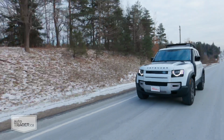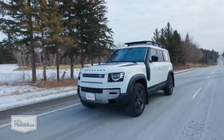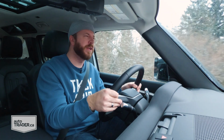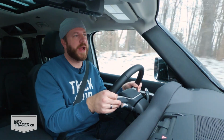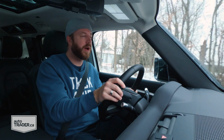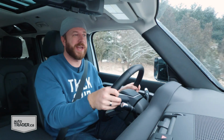The other thing about the Defender is it has the design principles of a bread box, so it's not gonna set the world ablaze from an aerodynamics perspective. It really gets pushed around on windy days. No, again, it's not quite as bad as the Jeep Wrangler, but it is more difficult than your average SUV to keep it moving in a straight line.